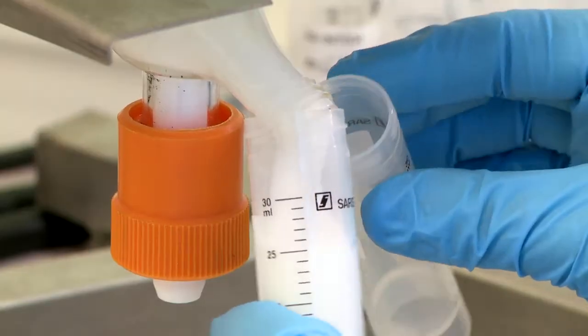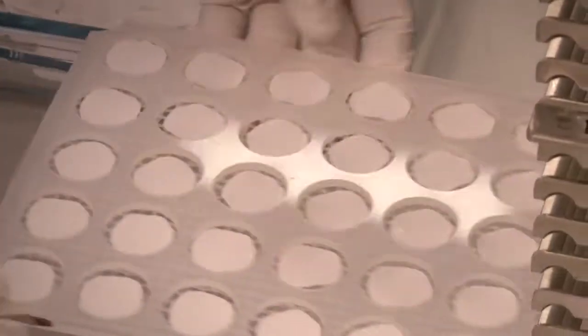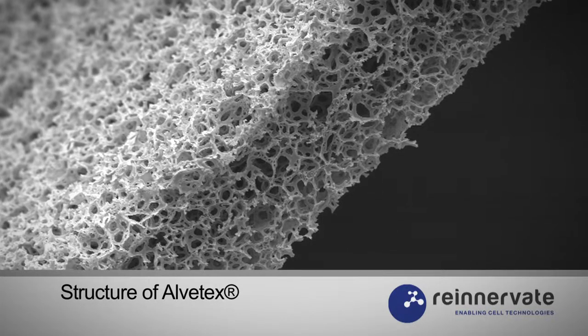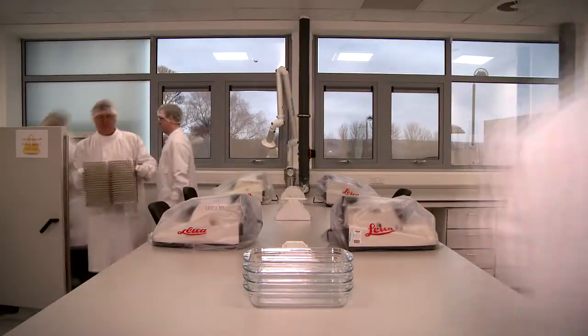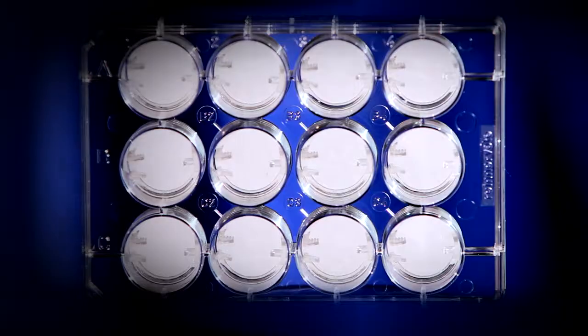Alvetex is a highly porous polystyrene scaffold with a well-defined and uniform structure which has been specifically engineered for three-dimensional cell growth. Within the human body, the majority of cells are no further away than 200 microns from a capillary. So we've specifically engineered Alvetex to that thickness to enable good transport of nutrients in and removal of waste products, and in that way to ensure healthy and viable cell growth. Alvetex is manufactured in our purpose-built facilities, including our Class 10,000 clean room, to the principles of good manufacturing practice. Alvetex is available in standard laboratory multi-well plate formats, as well as some specific well insert formats.